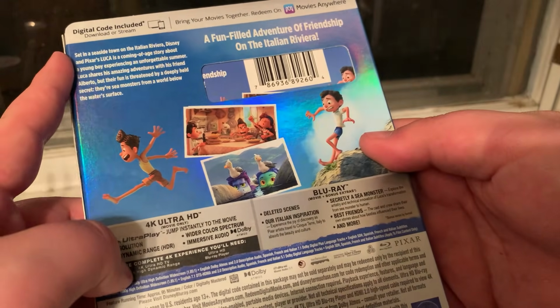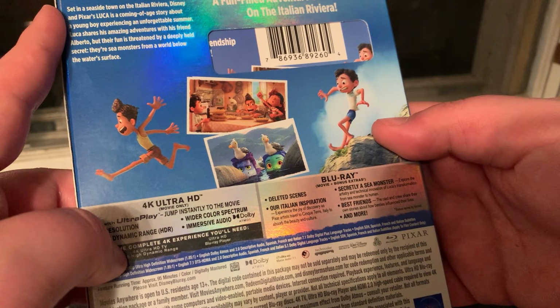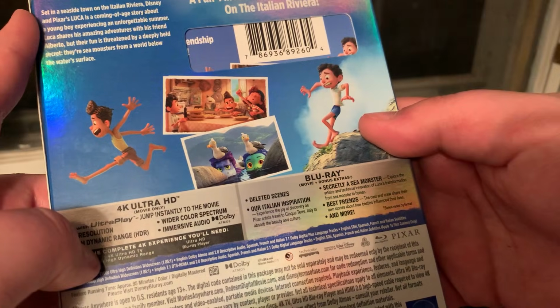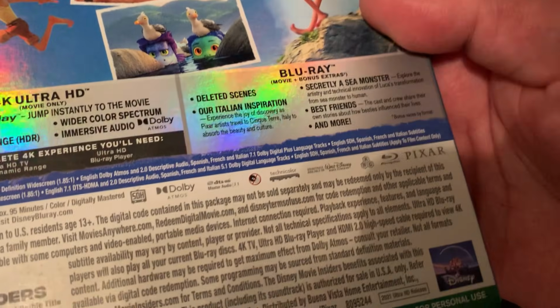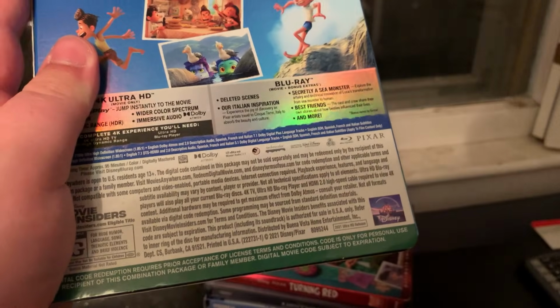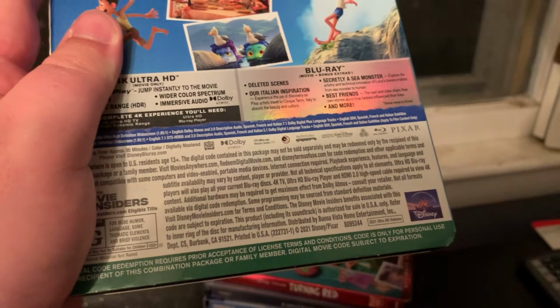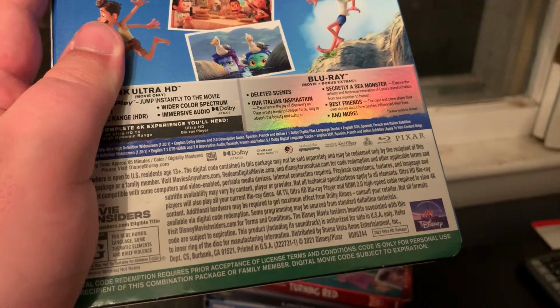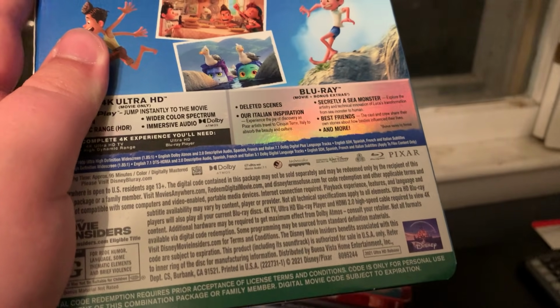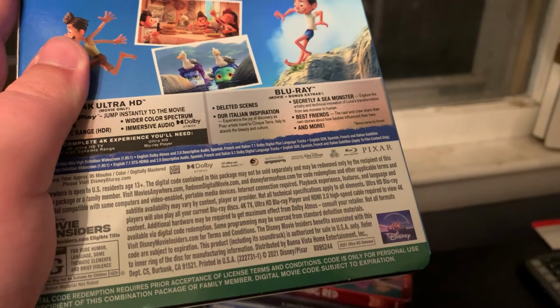Motorcycles, deleted scenes. Our Italian inspiration: experience the joy of discovery as Pixar artists travel to scenic Portorosso, Italy to absorb the beauty and culture. Secretly a sea monster: explore the artistry and technical innovation of Luca's transformation from sea monster to human. Best friends: the cast and crew share their own stories about how besties influenced their lives, and more.